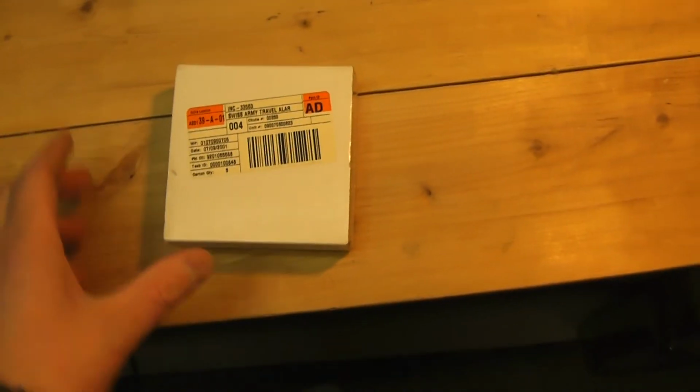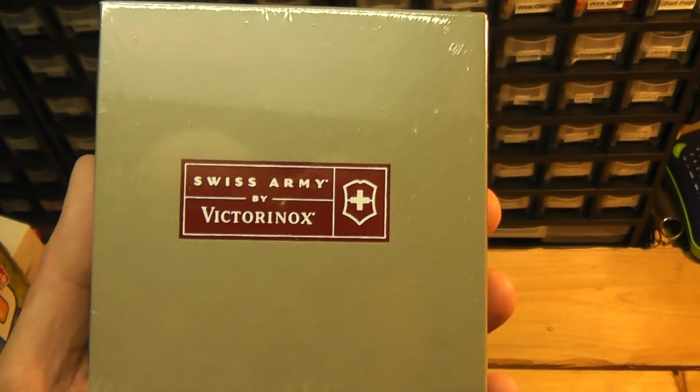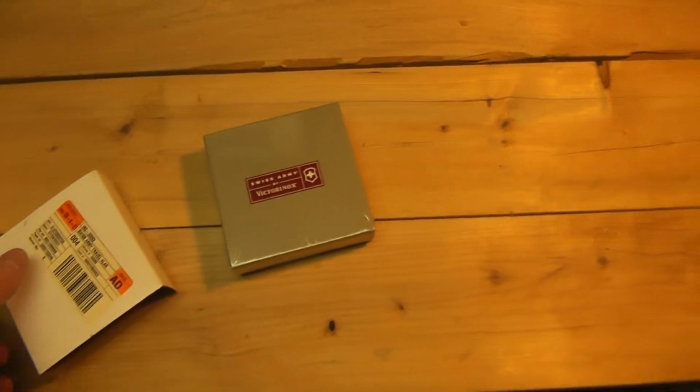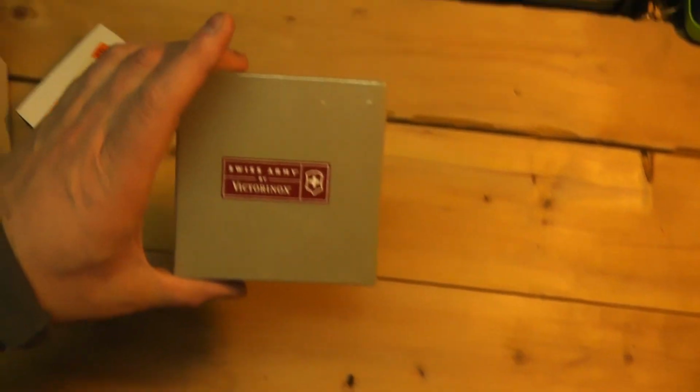Okay. Let's see what these are. So here's another one here. It's a Swiss Army something or other. I'm not going to open it right here, but it's a travel alarm, and that's from 2001. I don't have it open, but that's what's in here.